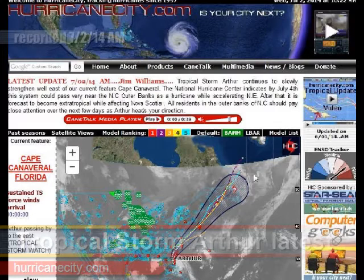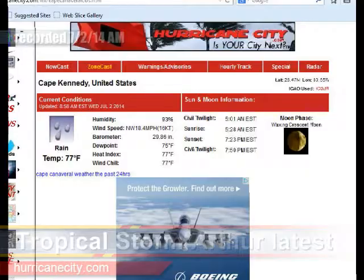And you can also zoom in on the tracking map here down to practically street level to get the latest winds and observations as Tropical Storm Arthur moves to the north. And when you click on Cape Canaveral over here to the left of the tracking chart, it takes you to the Cape Canaveral page where you can get the latest weather observations.